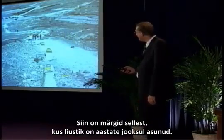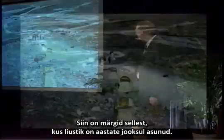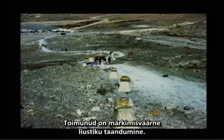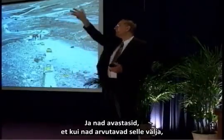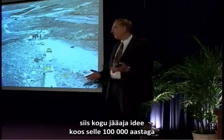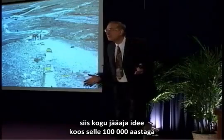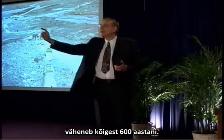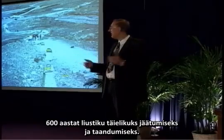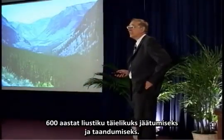And here are markers of where the glacier has been over the years. And there is a remarkable recession of the glacier. It's just going back. And they discovered that if they calculate this out, then this whole ice age idea of hundreds of thousands of years is reduced to 600 years. 600 years for complete glaciation and deglaciation.